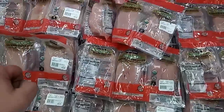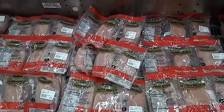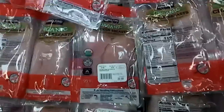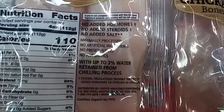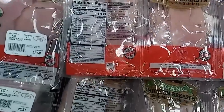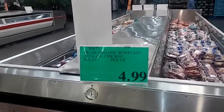So here we go. Skinless. If you're keto, you really want some fat, so the skinless isn't great for that, but it is certified organic again, which would generally mean, let's check this out, no hormones, no added steroids, no antibiotics, no preservatives, because it's certified organic. I don't see the certified organic right there. So you're not going to get necessarily humanely raised, which this could all be crowded in a cage.